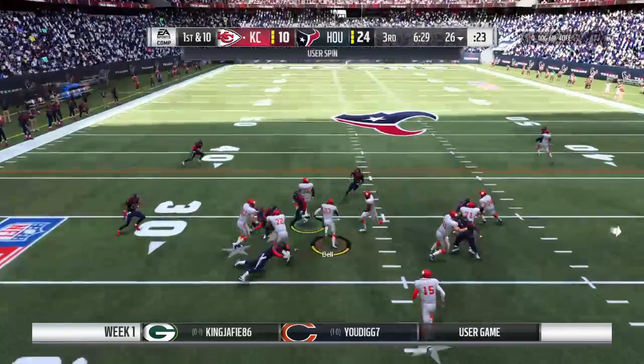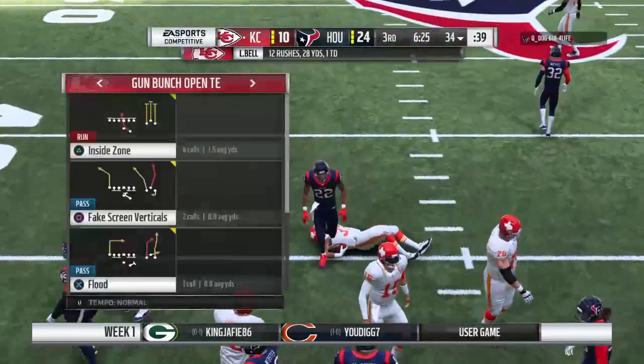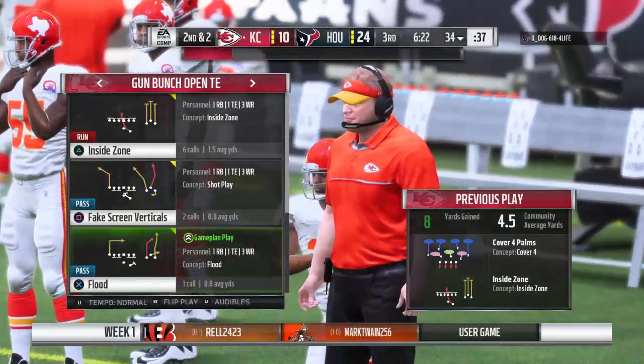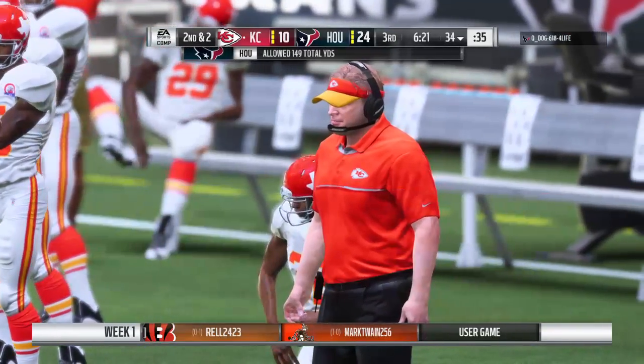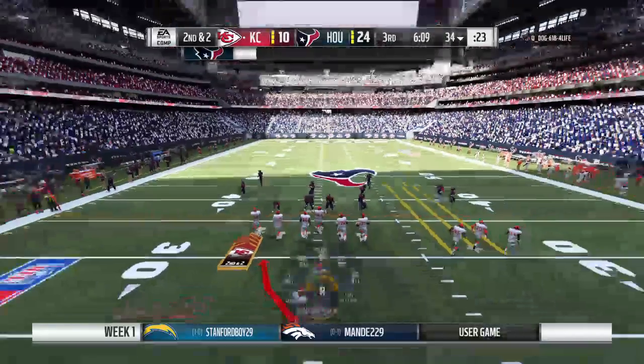They'll start the drive with a carry by Bell. And now running right through it. And a nice little quick spin move before he's dropped. And a pretty good gain. 8 yards on the pickup, and now they'll have some options on second and short.